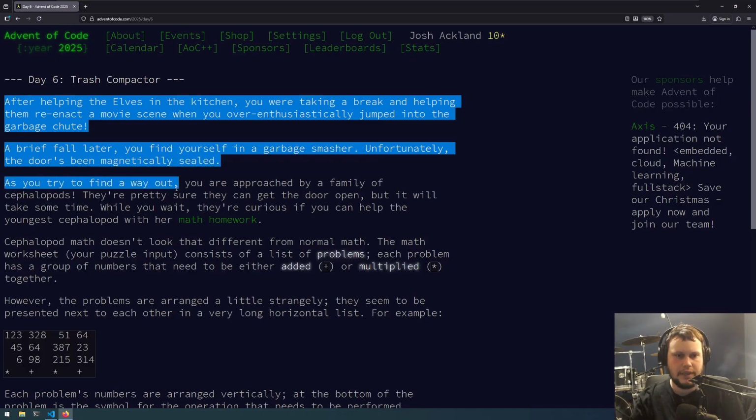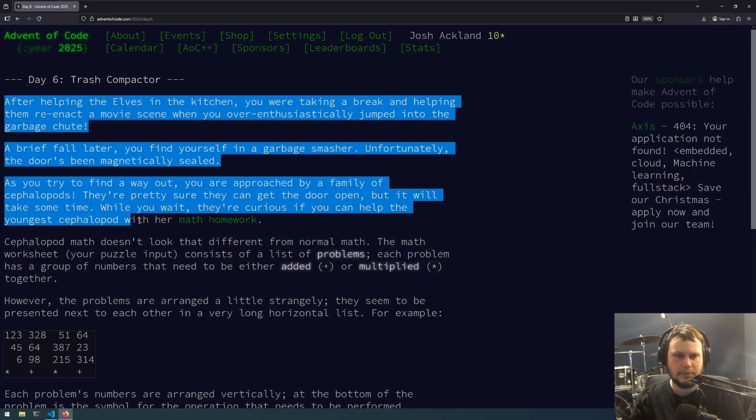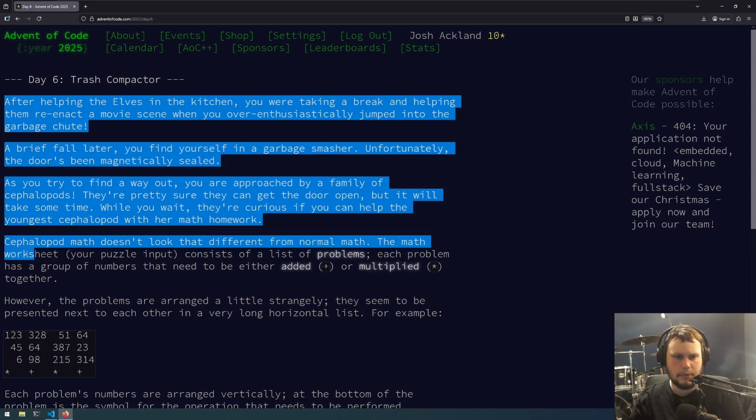As you try to find your way out, you're approached by a family of cephalopods. They're pretty sure they can get the door open, but it'll take some time. While you wait, they're curious if you can help the youngest cephalopod with a math homework. Cephalopod math doesn't look that different from normal math. The math worksheet, the puzzle input, consists of a list of problems.